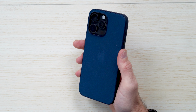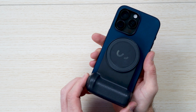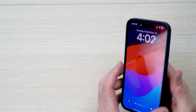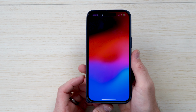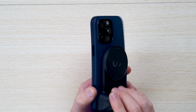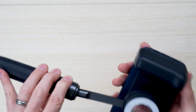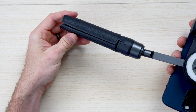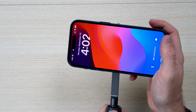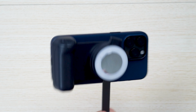If you wanted to have something that was a little bit faster here, I have this SnapGrip from the folks at ShiftCam. This is a 5,000 milliamp battery as well. It does output 7.5 watts, and it does have a button here for your shutter button. And then you can even add this really cool creator kit, which is like MagSafe on the other side as well. If you want to have a tripod, selfie stick type of thing, this would be nice to have as well, including a nice light there.